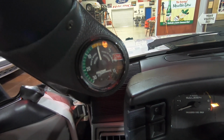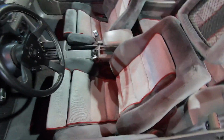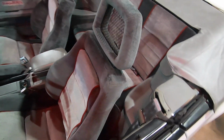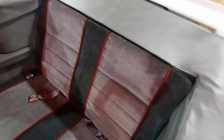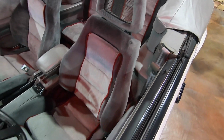But we're going to bring this car to you in this video because it is so unique, rare, and original. I mean, look at the seat material. It's not even ripped. Look at that. This is something that's very common with convertibles, especially because they fade, but this seat material is still dark and beautiful. They end up fading into a light gray, and the centers end up ripping.